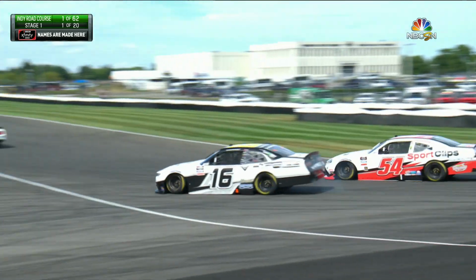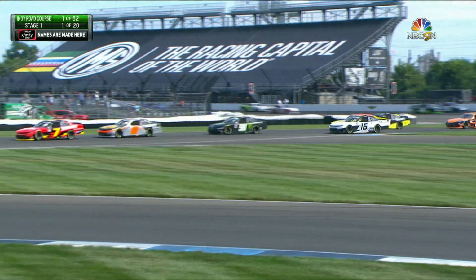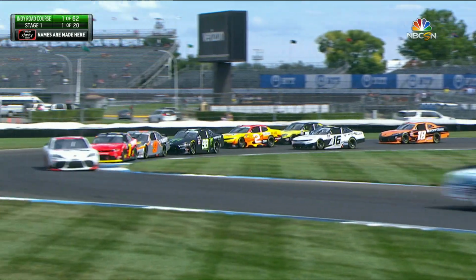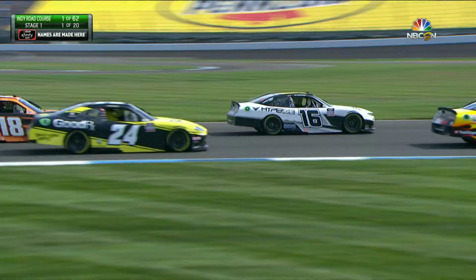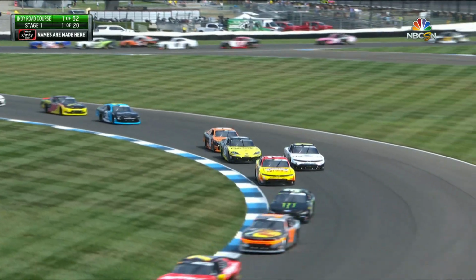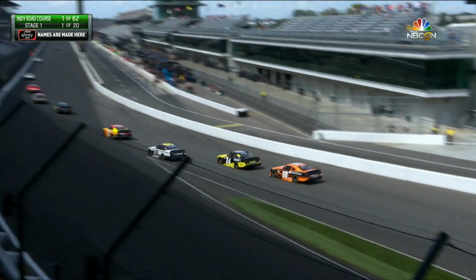They're sailing right now with 11, Austin Cindric. Here's Ty Gibbs taking a fight to Allmendinger. Allmendinger off track. Got to get himself back on. Working himself back into the racetrack. Cars are flying by him, though. So uncharacteristic of A.J. Allmendinger. Two corners that he missed on the first lap of the race.